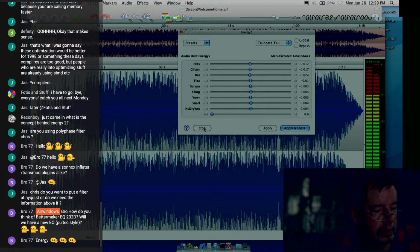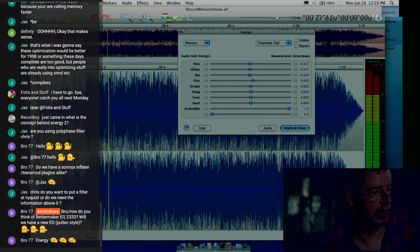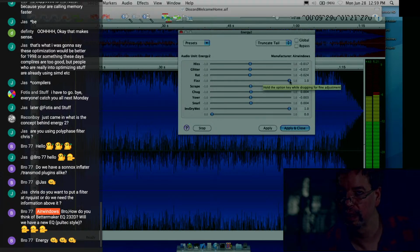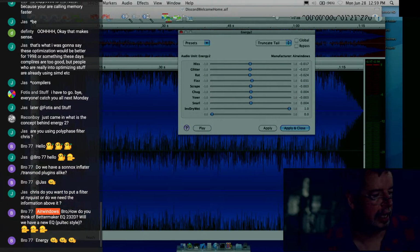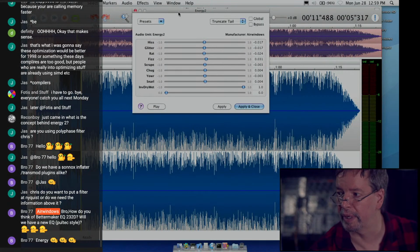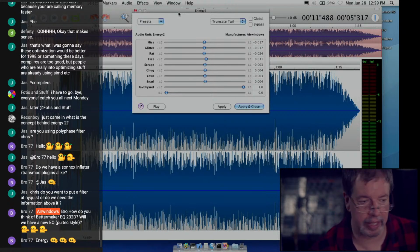So here we are. Fizz. Oh wait, we have to turn it on first. Back to that bass. And with that, we've got the bass with that little edge. Specifically, the fizz control was interacting with the bass in an interesting way. Hang on, there we go. Hopefully the screen will behave itself for a second.